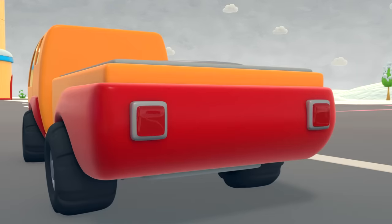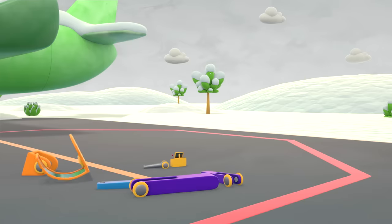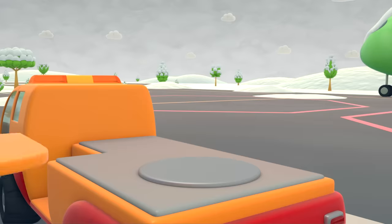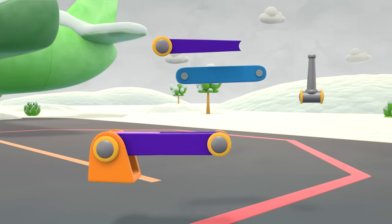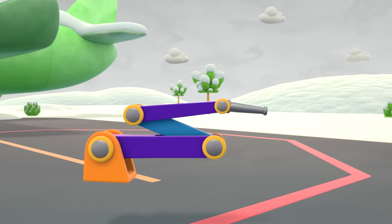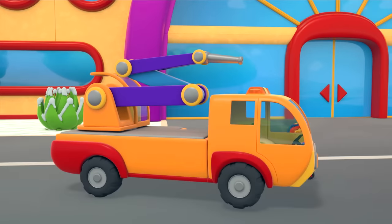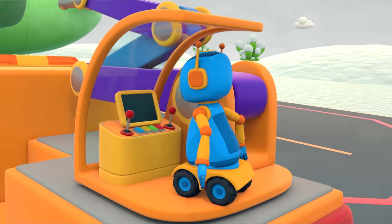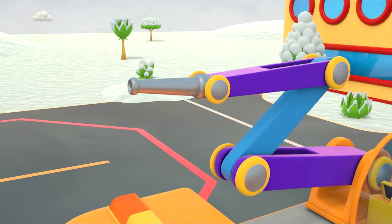The brake lights. The headlights. The flashing light. The control panel. The cannon, which will spray the antifreeze. The red robot is sitting down in the driver's seat. And the blue robot is going to control the cannon and spray the plane. The robots are very keen to wash off all the ice and icicles from the plane.